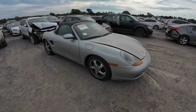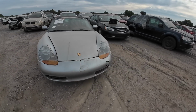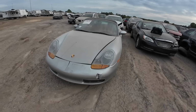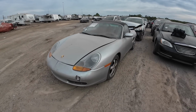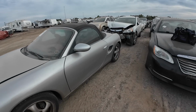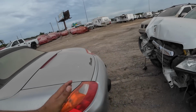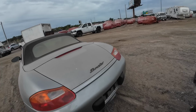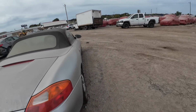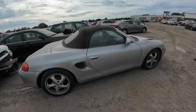How about the thumbnail? A '99 Porsche Boxster with what looks like minor front end damage. That looks, you've got to be kidding me. There's got to be more damage. Maybe it took a hit in the back. No, really. Are you serious? There's not. Okay, I'm kind of at a loss here.